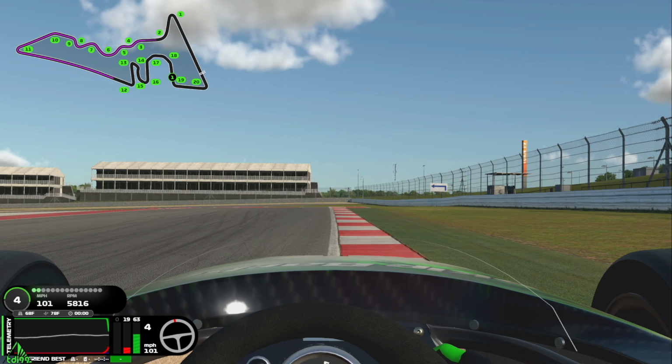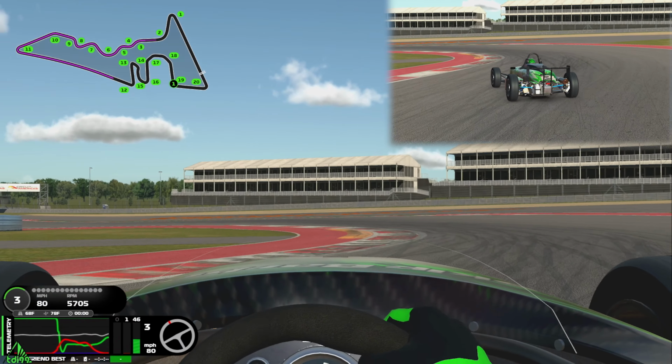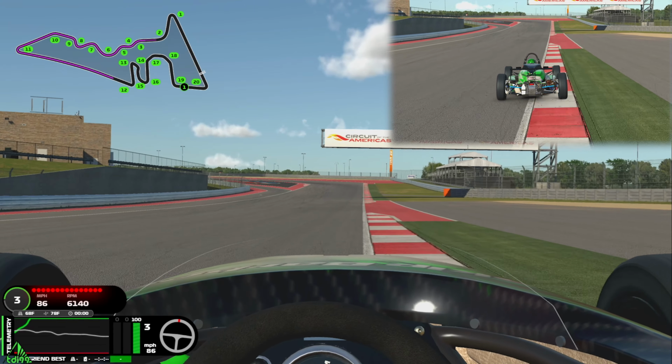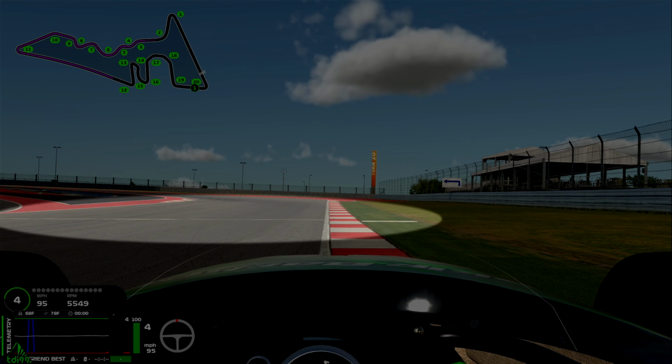This braking zone is ridiculous. So here it is, no idea where I'm braking, down to third gear. Take more curb than you think you can around here because it helps you with running wide. Again, you run wide here, it's an off-track, and then further out is a slowdown as well. So real pain in the rear. White line across the circuit just before it.